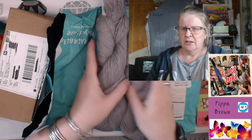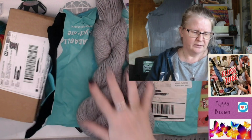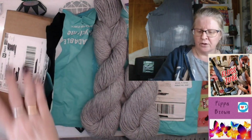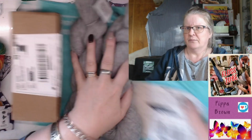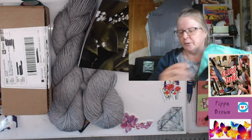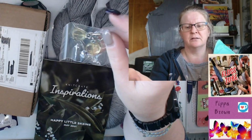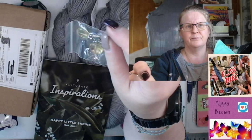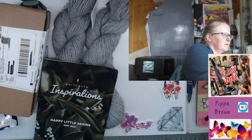If you've got heavy woolen wear that you like, that is the business. Now, Darn Good Yarn have changed how they're doing things. Let me get this out of the way. Ooh, oh yeah, and the freebie that you got also were some needle minders in this little lemon yellow kind of thing.